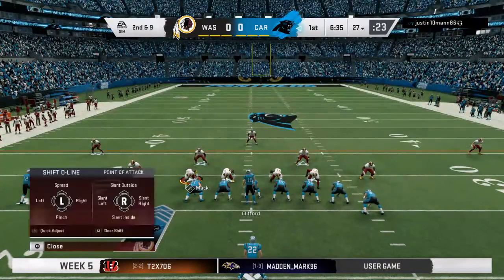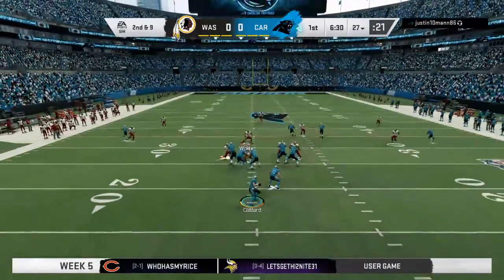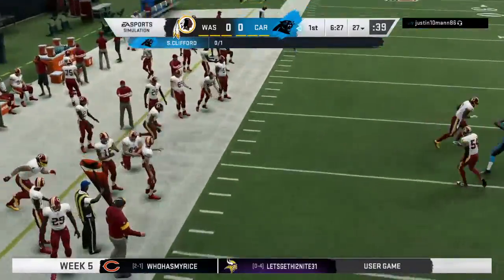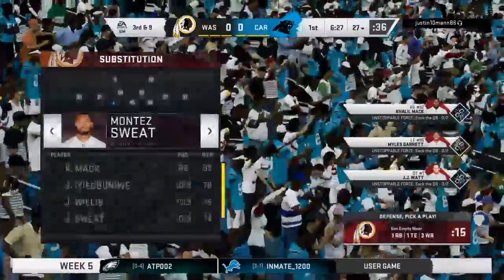Here's 2nd and 9. Second and 9 now. And that'll be incomplete. Took a pretty good shot as he tried to pull that one in. Couldn't hang on, third down.